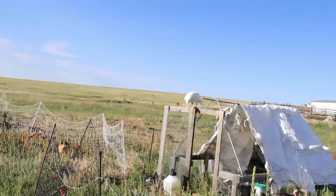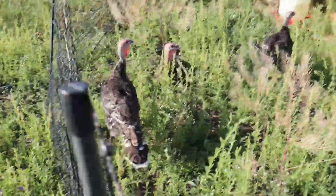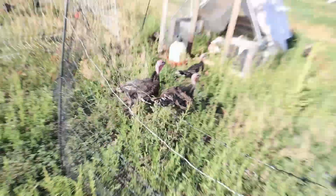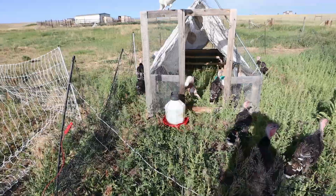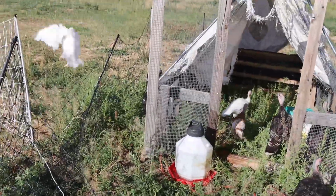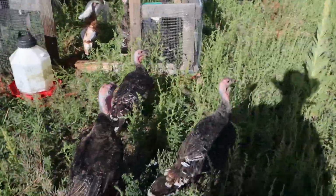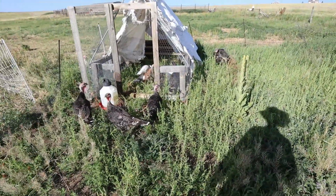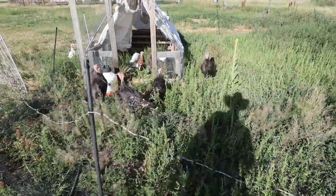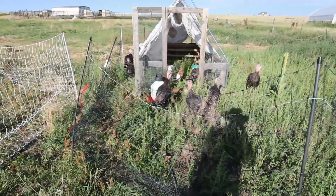Do a quick update on these turkeys. They're getting bigger, looking good. The black ones are the browns. The bronze are getting big. These white ones are tiny, tiny, tiny. They're looking good though. Some of the toms are starting to puff up and do their thing. All right, I gotta go.